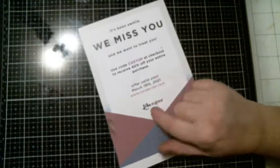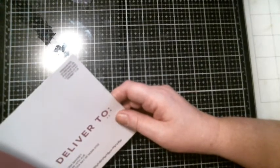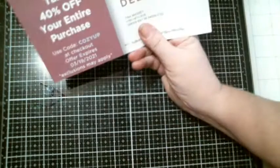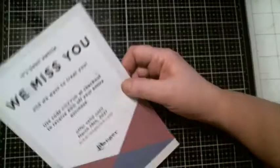Now, my Ranger order. And with Ranger, and I kept it because I can use it more than once, I got a little card that said, take 40% off your entire purchase. Use the code Cozy Up at checkout. And it expires on the 19th of March. It's called, it's been a while, we miss you.